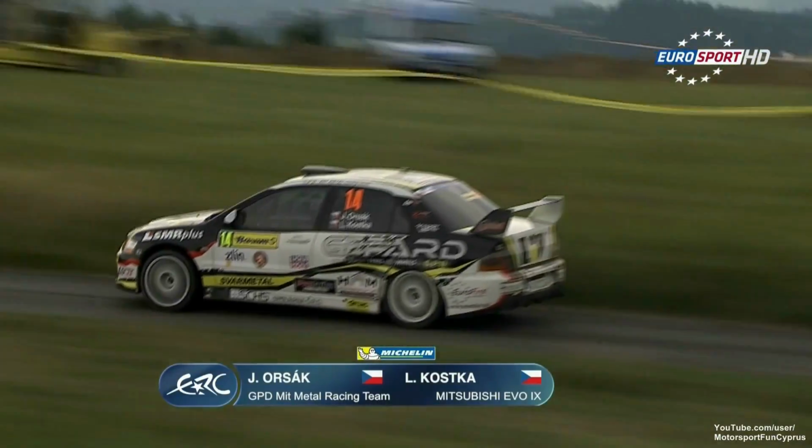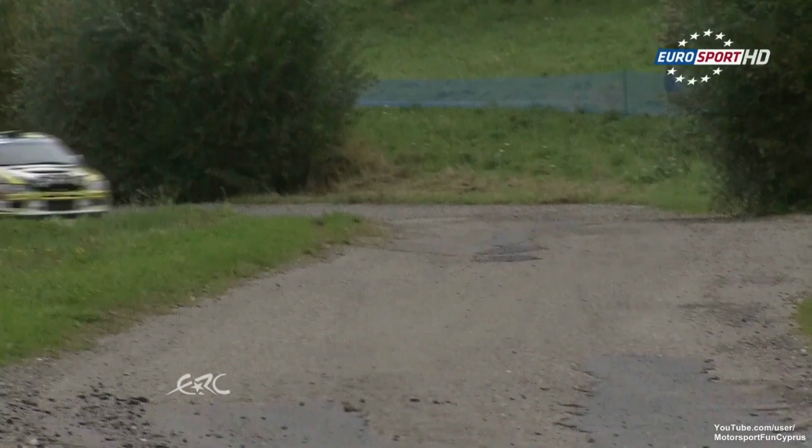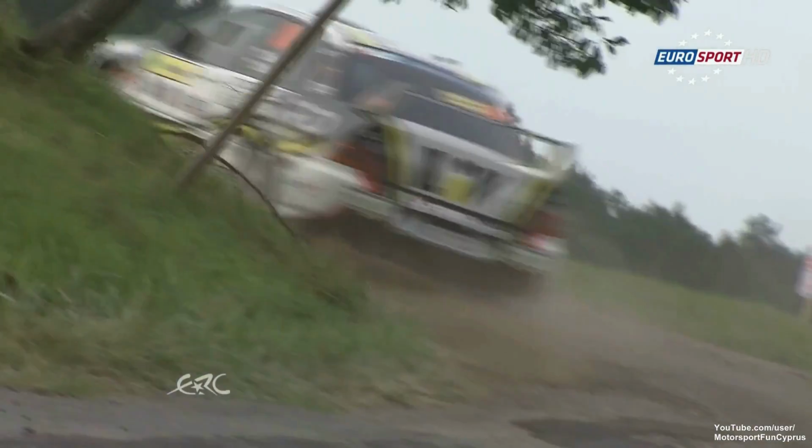A broken rear differential from the first stage put Jaroslav Orsak on the back foot, but he changed both differentials in the service. That led to 3 stage victories in the afternoon and was the fastest at night. Good work.